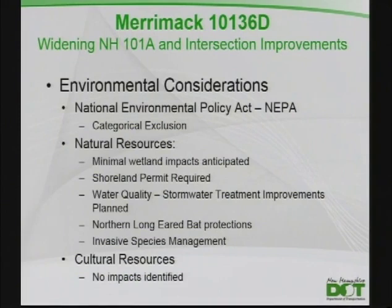Water quality, we're doing a great job on water quality here. We're treating 100% of the pavement through the limits of our project, going through all these stormwater basins and best management practices that we have out here. And we're accounting for the northern long-eared bat protections. We don't have any major clearing out here, which can be a big problem for the northern long-eared bat, but we'll be accounting for that in our work, and invasive species management. Also, cultural resources, there's been none found out here that we have to be aware of.